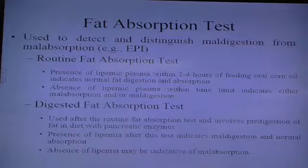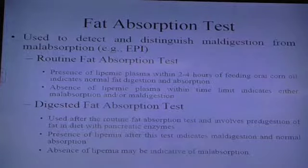Now, the routine fat absorption test, what you're going to do is feed the animal some corn oil. And a normal animal has everything working for it. What should show up in the plasma within about 2 to 4 hours of feeding it to them? Lipemia. Okay. And basically, if it does, what does that tell you? That everything was working all right. If it doesn't, then that tells you, well, I may have malabsorption or maldigestion. So then what do we do? We go ahead and pre-digest that corn oil and then feed it. If I see lipemia then, what does it tell me my original problem was?